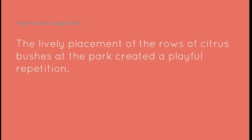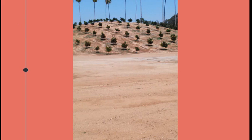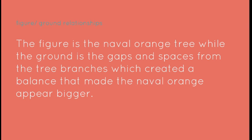Rhyme and repetition. The placement of the rows at the park created a repetition not only to the rows being lined up, but to the different fruits. Many of the same fruits were grouped together on some parts of the plantation. Other parts, they were scattered, but they were still in rhyme and repetition of the order that they go in. So even though some parts it might just be all oranges, some parts it might be lemon, orange, grapefruit, lemon, orange, grapefruit. As you can see in this picture.